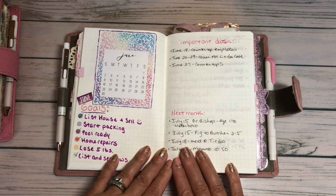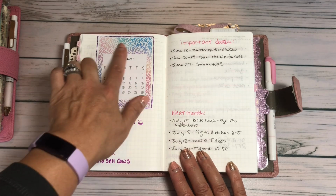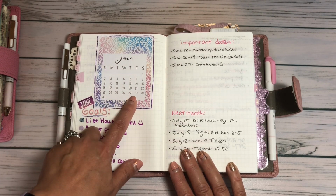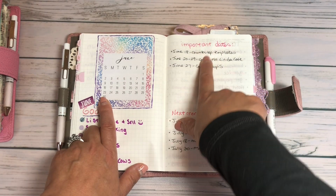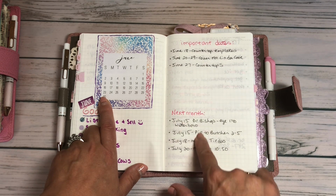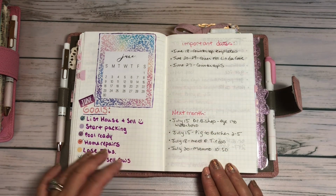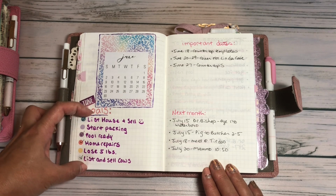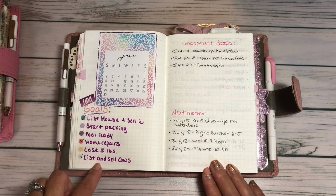So for me, what I came to was, I really needed to be able to see the month quickly in view so that I had an idea of what days were where in each month. I needed my important dates for that month, and I needed my important dates for the next month. And so you will see here that I did this. Then kind of coming up with some goals of big things that really needed to be done for that month and put them here.